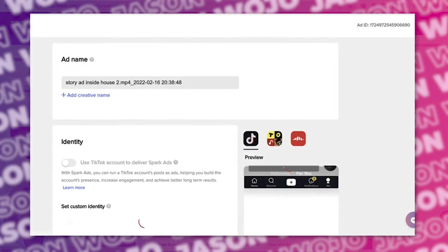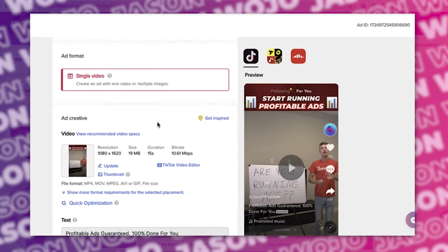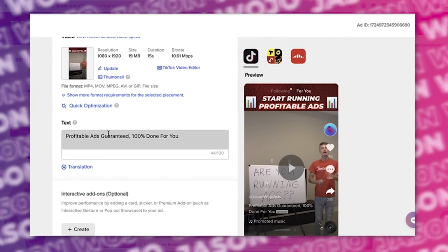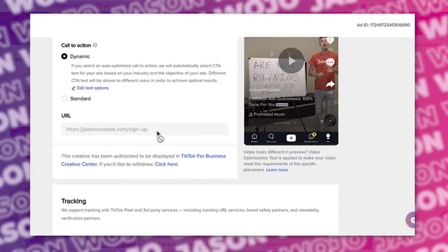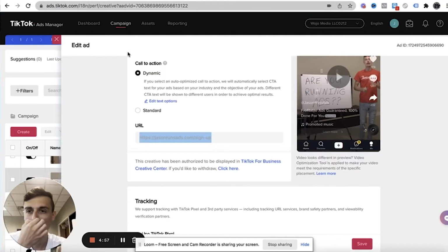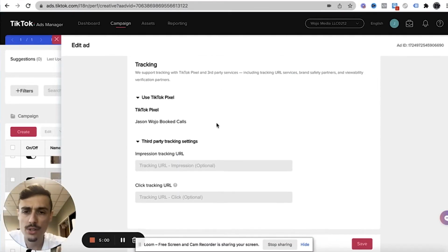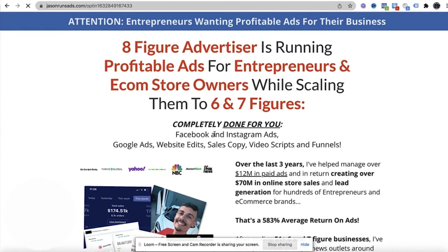I do have 2 landing pages, and I kind of want to go over this with you so you have more context and understand where I'm coming from. Lessen some of these tabs. A lot of tabs on there. Okay. Start running profitable ads. Okay. Profitable ads guaranteed, 100% done for you. Okay, this is the page that I'm sending them to. And then the tracking's already on the pixel. Okay. And this is my longer form landing page.